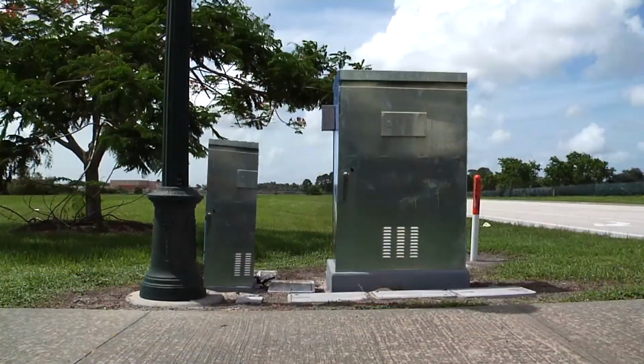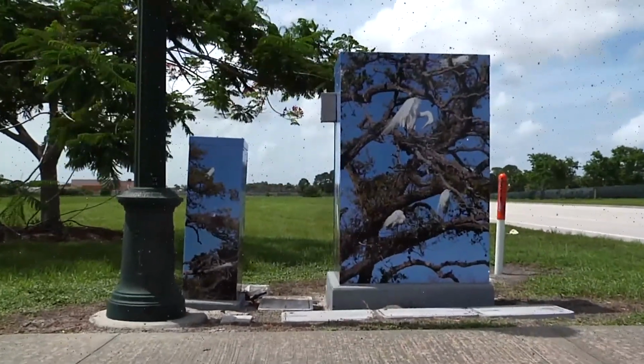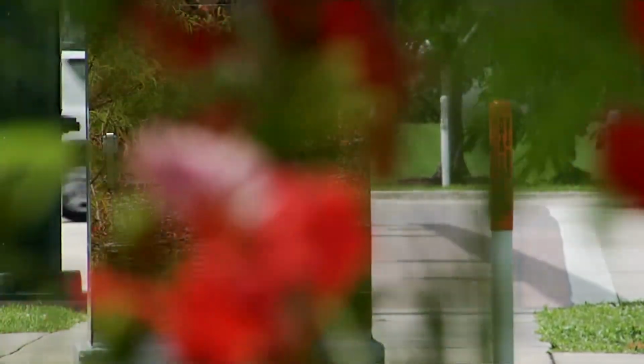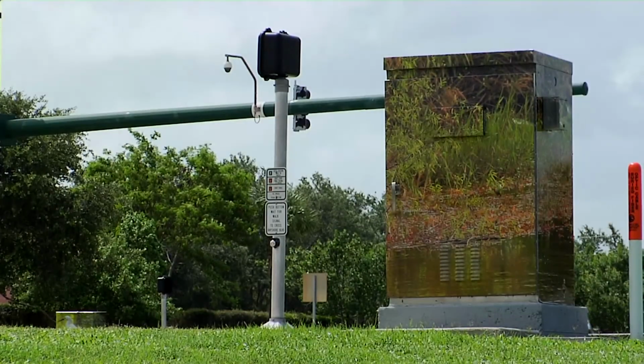For people who might have no clue what we're talking about, around a traffic light is a control box, right? Yep. And they're usually just plain metal, not very pretty, aluminum-looking cabinets. And we have wrapped them with a vinyl wrap. It looks really cool. A lot of people think it's actually painted on there. That's how great they look. It gives art in different places, art in places you might not expect, as people are driving around town.